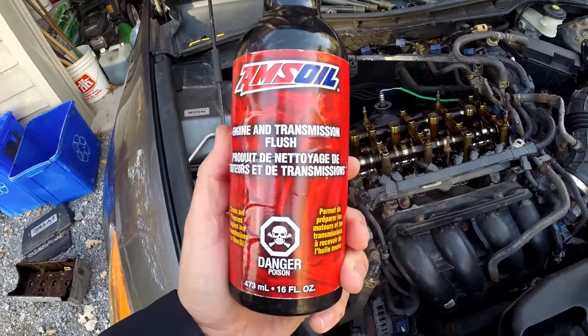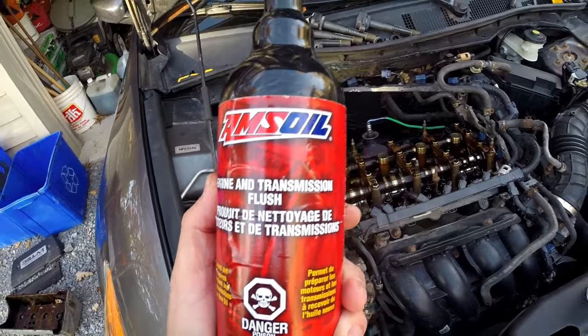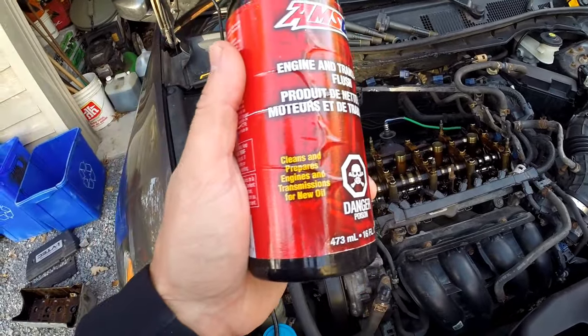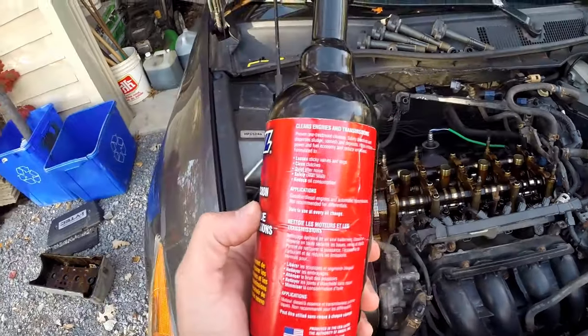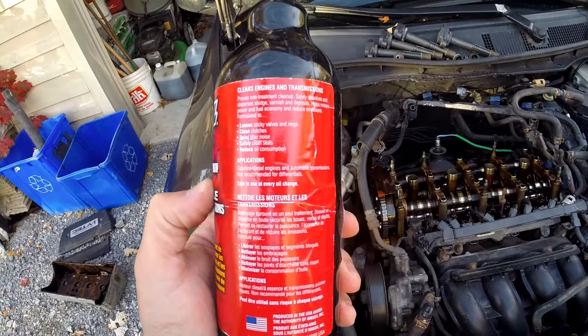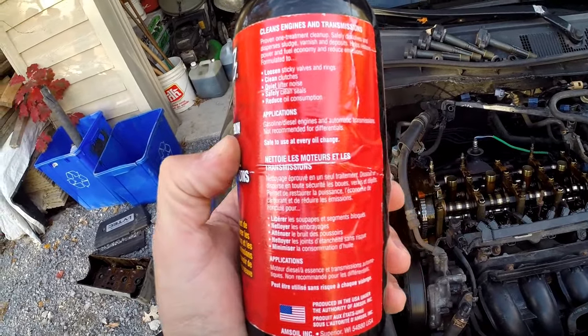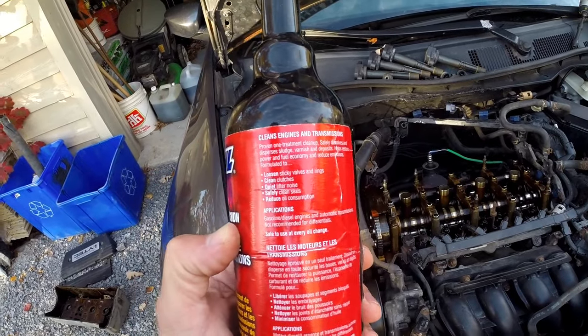So this is the product from Amsoil that I'll be using. It's called Amsoil Engine and Transmission Flush. It claims to clean and prepare engines and transmissions for new oil. Some of the other things that it claims to do is loosen sticky valves and rings, clean clutches, quieter lifter noise, safely clean seals, and reduce oil consumption.